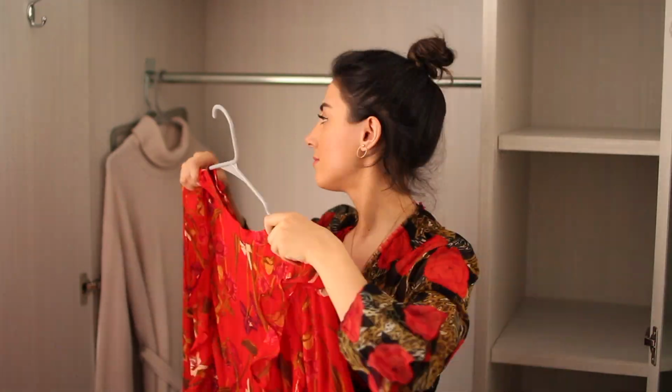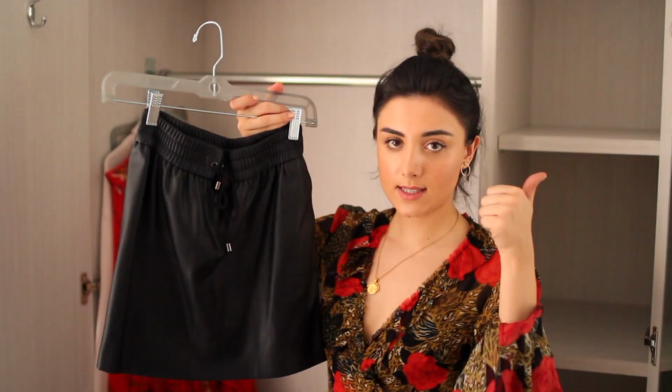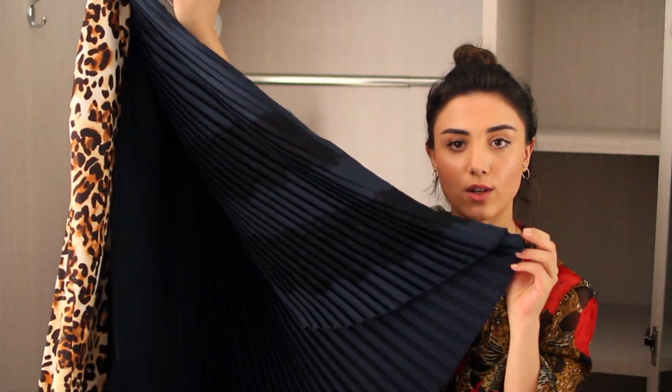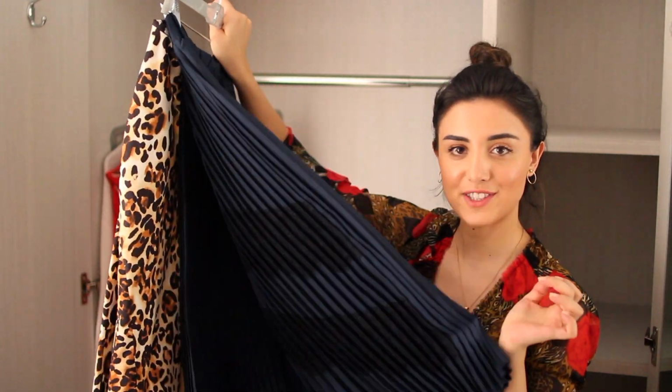This I love. I wear it all the time. It's a favorite. This is a yes, and this one is also a yes because I've never worn it, so I need to give it at least a chance.